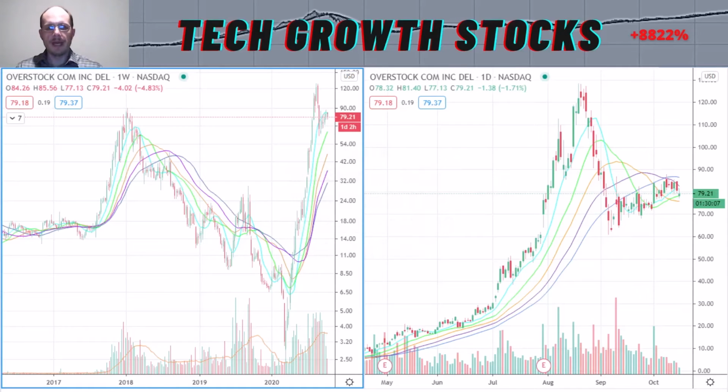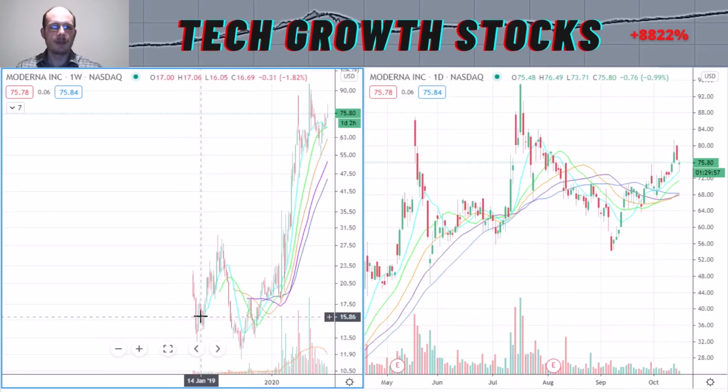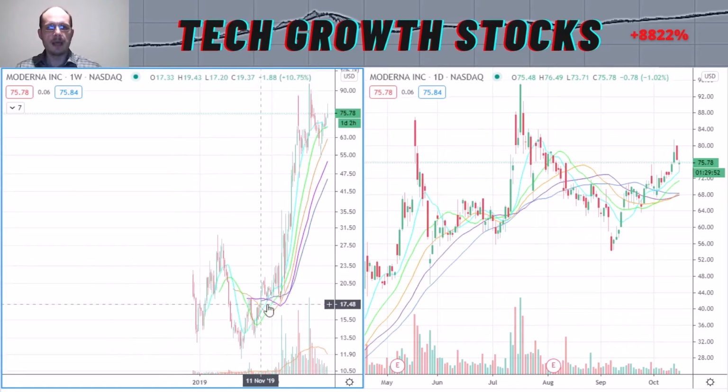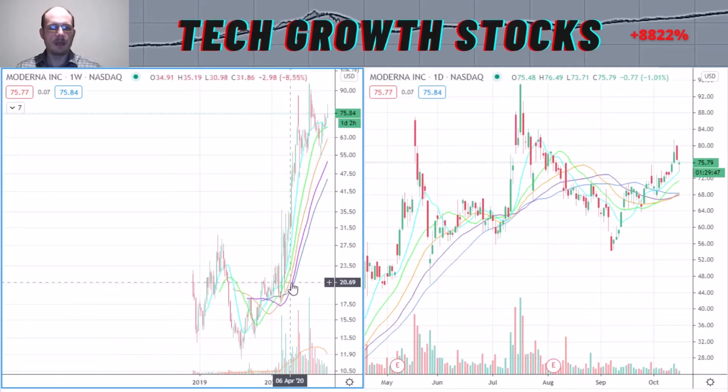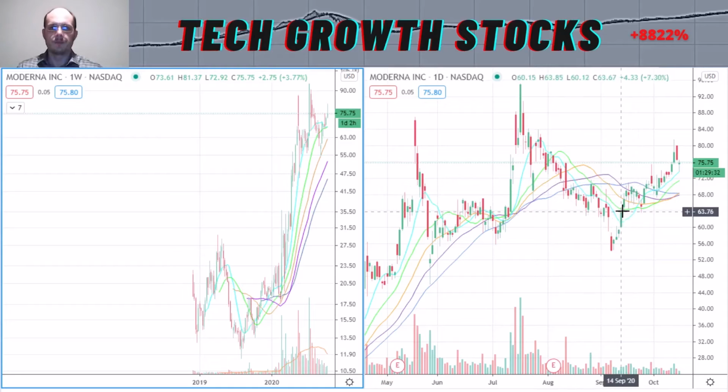So the next stock is MRNA, Moderna. Moderna is a biotech company. It's a recent IPO from 2018. Here you can see the IPO base, which built till the start of this year, and from there it broke out to the upside, and now it's in a long-term uptrend. And recently, in the short-term chart, you can see Moderna moved sideways.